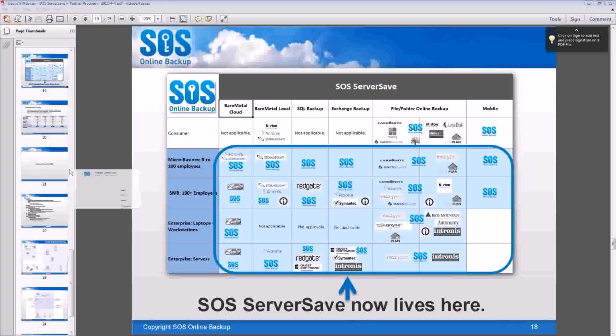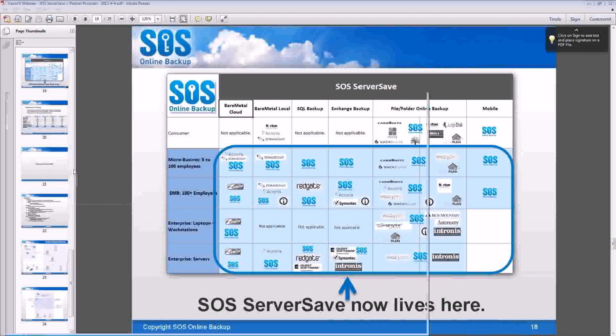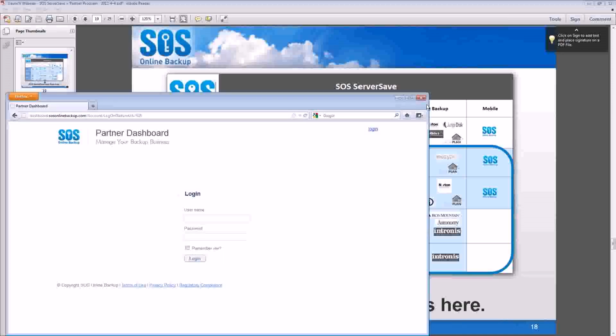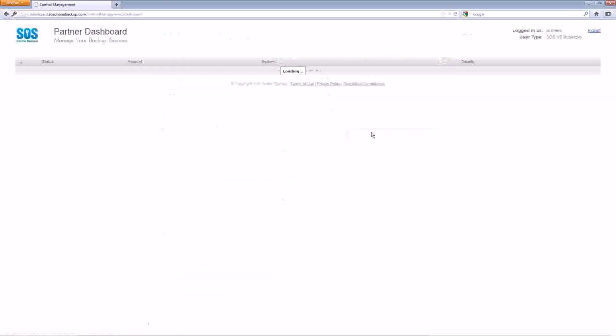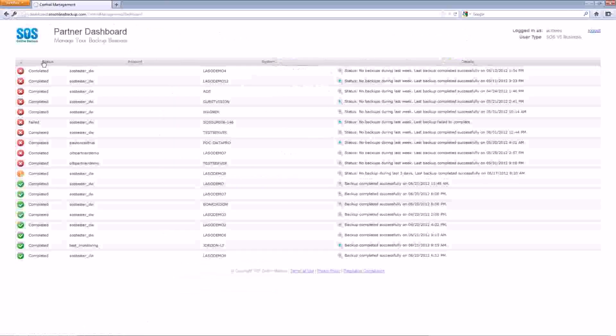So if I pull up our browser here, in just a moment. So this is our current version. This is going to be changing pretty soon here, but we have our monitoring. Monitoring, we see the point is, I need to know what's happening, what's not happening. Now we use this for demo purposes, so there's going to be a lot of backup jobs that are failed because the trial's over. But this tells you, okay, what should I be reacting to now?